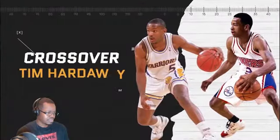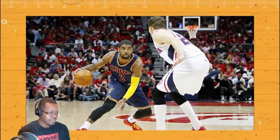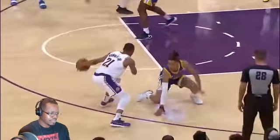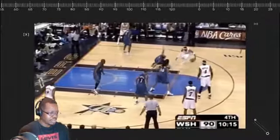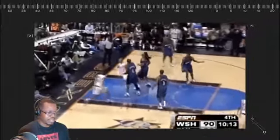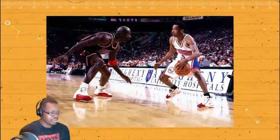Crossover. Tim Hardaway and Allen Iverson. Yes, sir. Crossover is a move that every guard in the world uses. From the first time they start playing organized basketball, it's a fundamental move, yet so effective. And that's why every young player wants to have it in their arsenal. And even though everyone has a crossover, the move is usually tied to two people whose crossovers were so deadly that it became their signature move. Tim Hardaway and Allen Iverson.